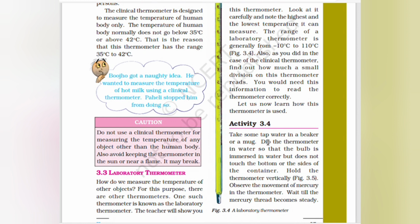Activity 3.4. Take some tap water in a beaker or a mug. കുറച്ച് വെള്ളം എടുക്കുക അല്ലേ? Dip the thermometer in water so that the bulb is immersed in water but does not touch the bottom or the sides of the container. അതായത് കുറച്ച് വാട്ടർ ബീക്കറിൽ എടുക്കുക അല്ലെങ്കിൽ മഗ്ഗിൽ എടുക്കുക. Dip the thermometer വെള്ളത്തിലേക്ക് ഡിപ്പ് ചെയ്യാം. Bulb immersed in water does not touch the bottom. അടിയിലേക്ക് ടച്ച് ചെയ്യില്ല or the sides of the container.